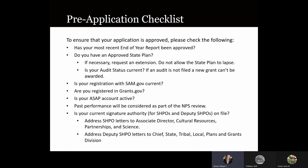Do you have an approved state plan? David Banks in our office handles the state plan program. If you don't, please request an extension. You don't want your state plan to lapse. That's a key component to making funding available to you. Also, know if your audit status is current. If you haven't filed your single audit or your state has a delay on that, please let us know because that may be something that affects the award of your grant.